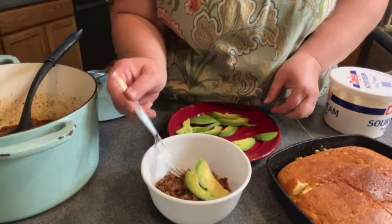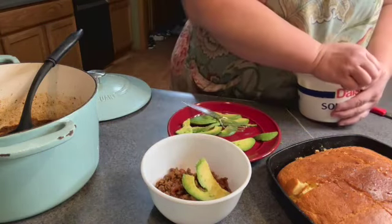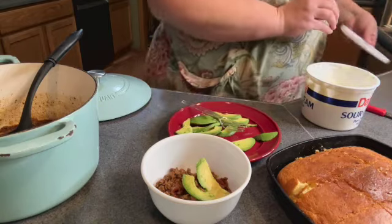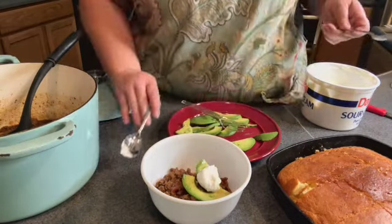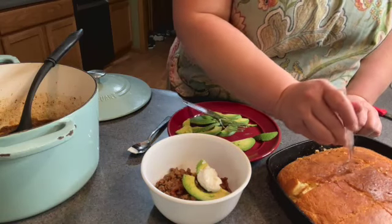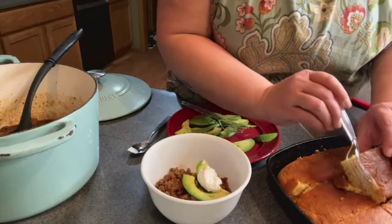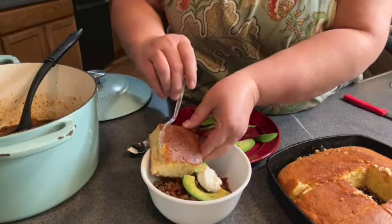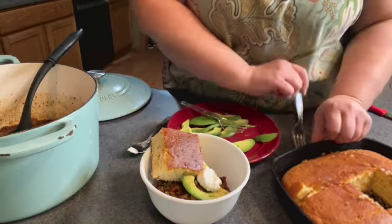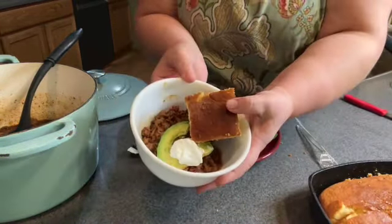I think the idea of adding a little avocado sounds lovely. Put a dollop of sour cream on there. And the middle piece, the perfect piece of cornbread. Doesn't that look lovely?